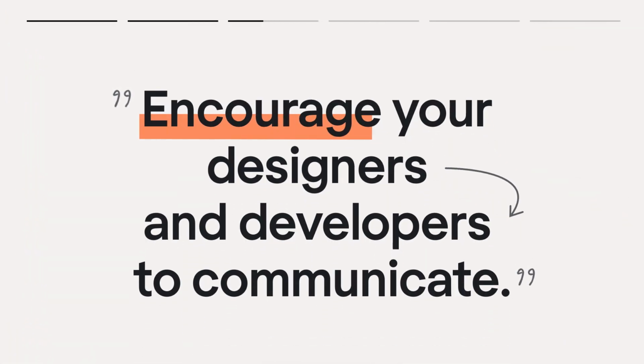The first one is engineers won't be able to implement design. This situation is possible only if you keep designers and developers completely isolated from each other. Encourage your designers and developers to communicate. This way, if designer thinks their idea may be difficult to implement, they will simply consult with the developer.